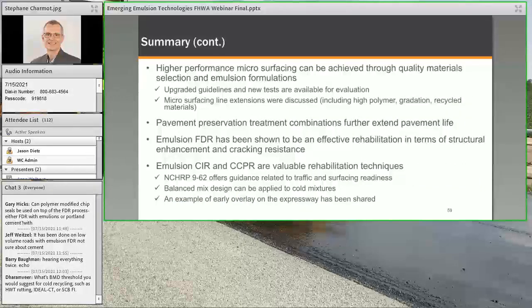We talked about high performance microsurfacing, some of the important variables and formulation steps that can be taken to try to extend the life of microsurfacing or meet specific requirements as far as very early return to traffic and so on. And we introduced one new test to try to assess how quickly a system can be traffic ready.